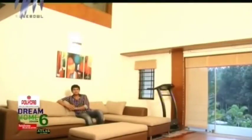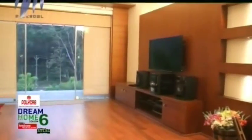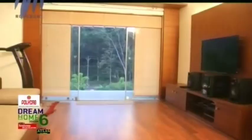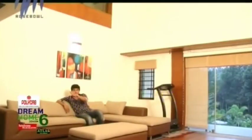Next to the dining area is the family living room. It's a very spacious area. Again, it looks spacious because it has been kept in an open concept. On one side again is the same door that we have seen earlier, the same glass type of door, and the shutter has also been provided for security reasons. Just opposite to that shutter is the window area.